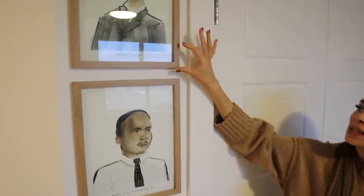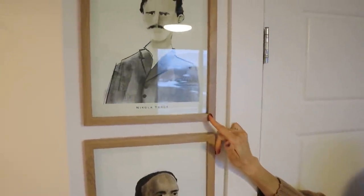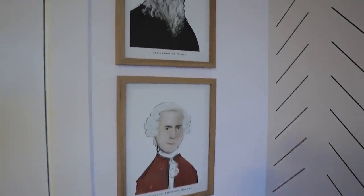Oh, yeah, men of valor. These are our inspirational men of history. They are made by Madison Fisher's sister, and her shop is MZ Art. She has really pretty pictures in there that she does. We got Martin Luther King Jr., Nikola Tesla, Mozart, and Da Vinci.